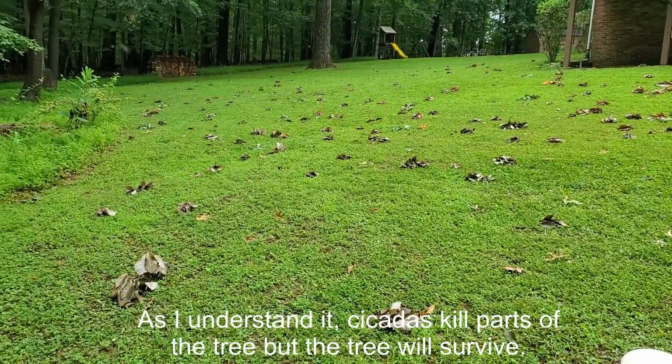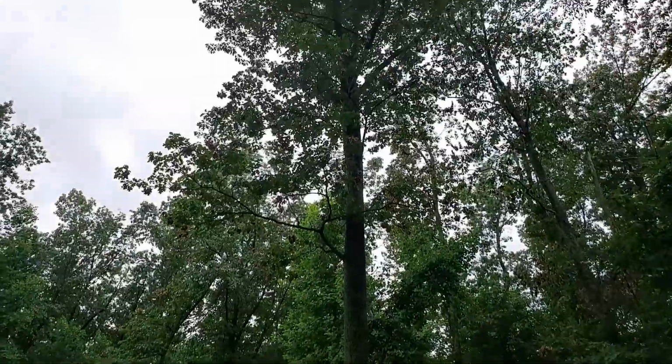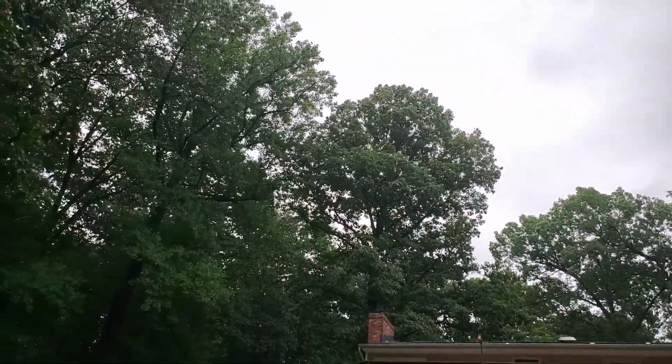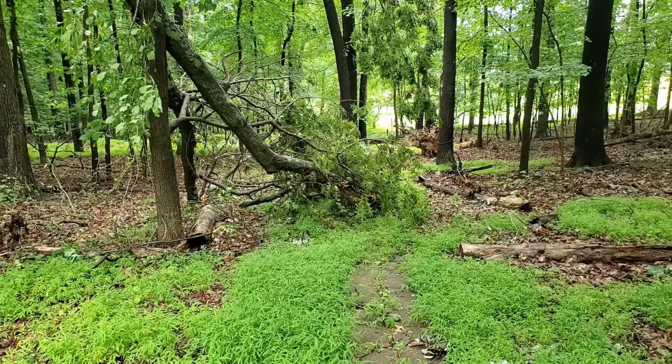Most of the rest of the oaks are in pretty good shape. I mean, you can see the rest of the yard, it's really not much. Like there's an oak, they're all over. That's a massive oak. It's really not much. It's really just they really hammered the chestnut oak.